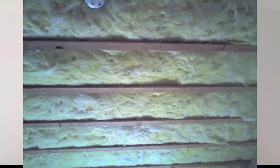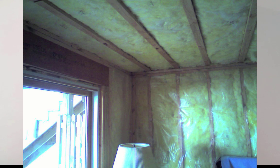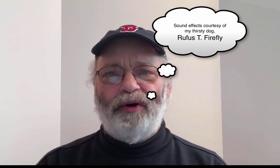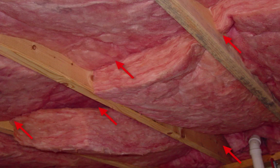For the last 40 years, fiberglass has been the most common form of insulation in buildings. Fiberglass has a couple of issues, however, which no longer make it the go-to insulation. First of all, even when it's installed well, fiberglass is not an air barrier. You need a separate air barrier. Secondly, it's rarely installed well.